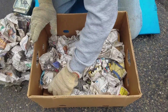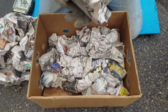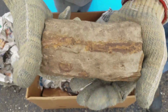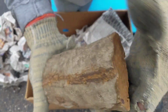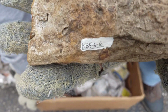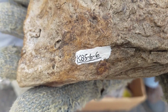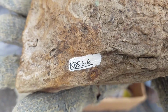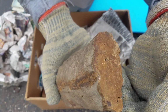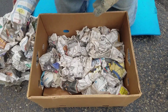What's this? What's this big thing? This is heavy. This is big and heavy. You know what that is? That's petrified wood, I bet. Look at that. That's got to be petrified wood. This thing is heavy. And look, there's an identification mark on it. All right, so anybody know what that means? K85-6-6. So I think this is petrified wood. It is extremely heavy. Just curious what else it could be. It's got to be petrified wood.